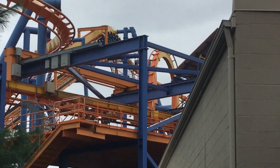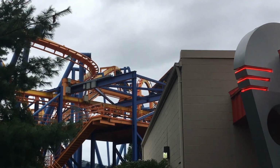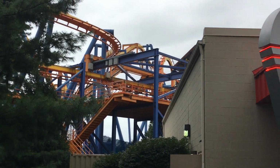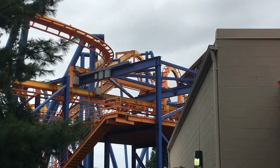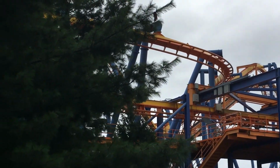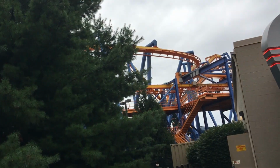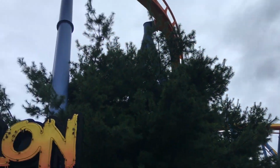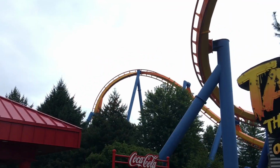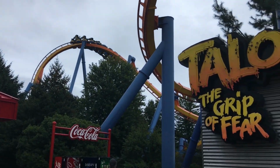Talon is a really fun inverted coaster. This is my favorite coaster at Dorney Park for a reason. It's very whippy, very snappy, the inversions are great, and this ride is actually pretty intense. This ride was built in 2001, and it's still running great. When I voted in 2019, this thing was flying. It was running super fast, super smooth, no head banging, and for how old this thing is, it's still running great.